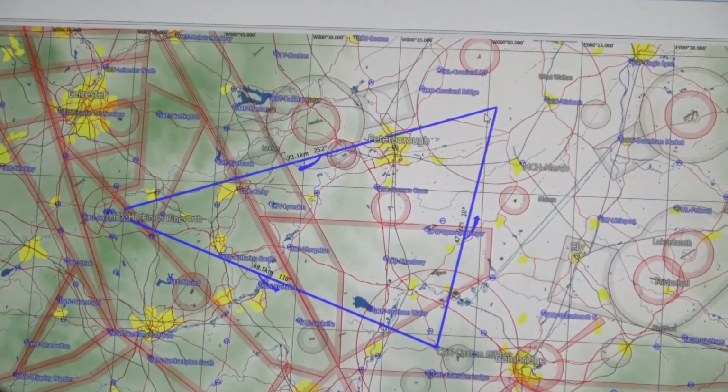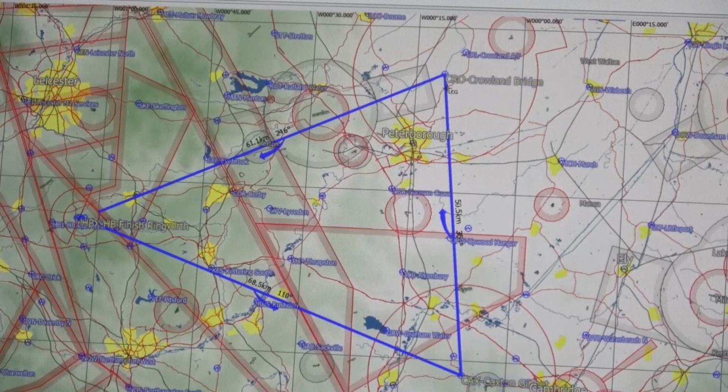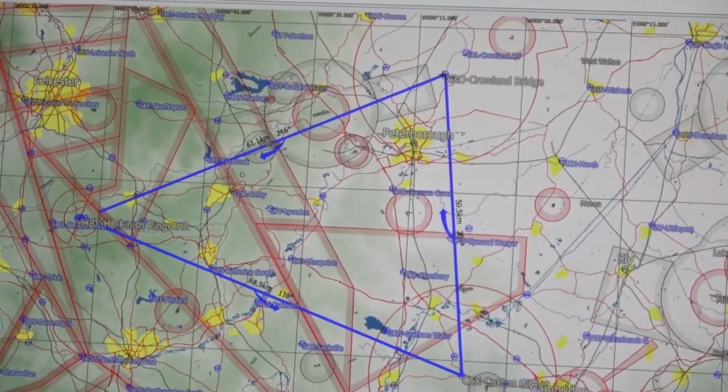Where else could we put it? We could put it up here. And if I put it on that one there, then you can see that it's actually going through another piece of airspace we don't want to go to there. So this is really quite a problem when we're task setting. So we need a rethink on that one.